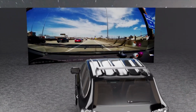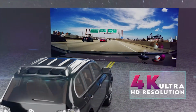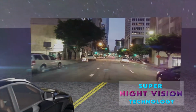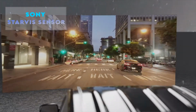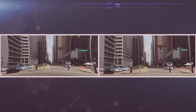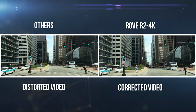The Rove R2-4k dash cam can record Ultra HD videos up to a resolution of 2160p, whereas its revolutionary Super Night Vision technology with a new advanced Sony Starvis sensor helps to get unmatched clear footage and images from the recording even in low light conditions. Moreover, you can have an undistorted video experience now with its new distortion correction algorithm feature.